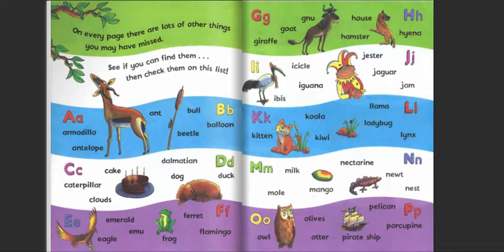G. Goat, giraffe, gnu. H. House, hamster, hyena. I. Iguana, ibis, icicle. J. Jester, jaguar, jam. K. Kitten, koala, kiwi. L. Llama, ladybug, lynx.